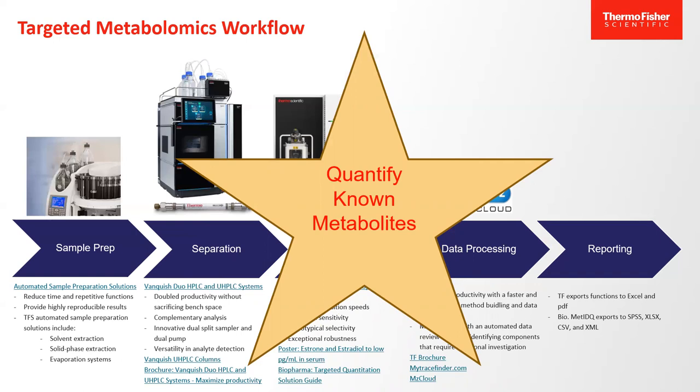This, though, makes your data analysis much easier. One click, and you've got your peak areas. A second click, you've got your ratios, and you're ready to go. And because you built them on known metabolites, on certified reference standards, you don't have to explore your way through that list of steps.